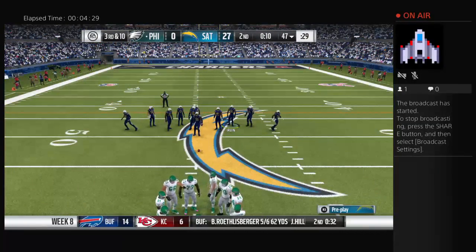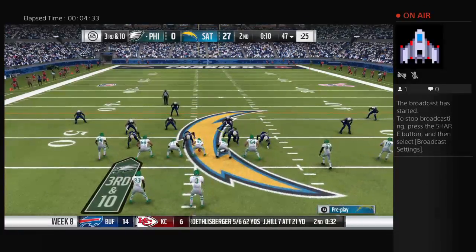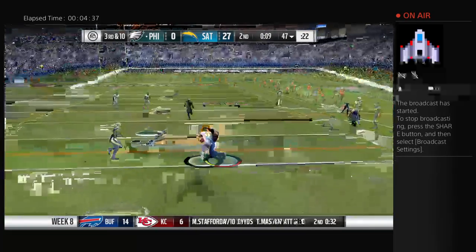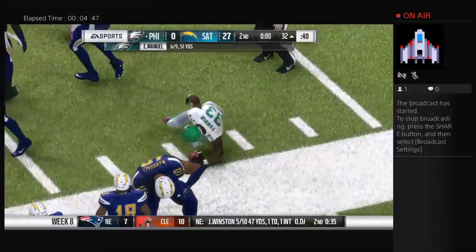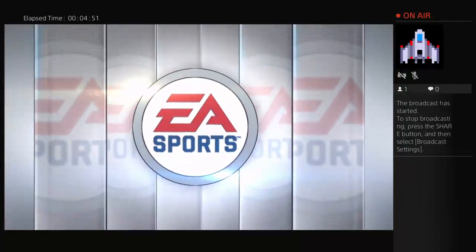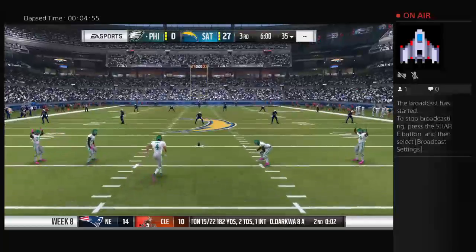Defense has set themselves up nicely. 3rd and 10 now. Finding his safety valve here. That's complete. And he takes this one down all the way near the 30. So we stumbled upon halftime. Jeez, they don't even want to let their guys get a drink of water. All right, 3rd quarter. Let's get to it.